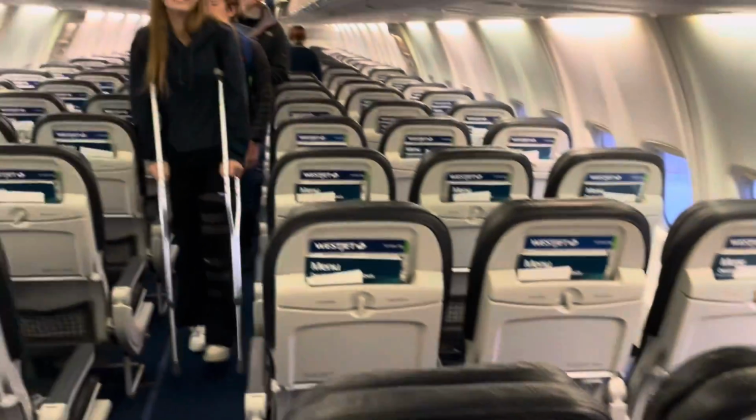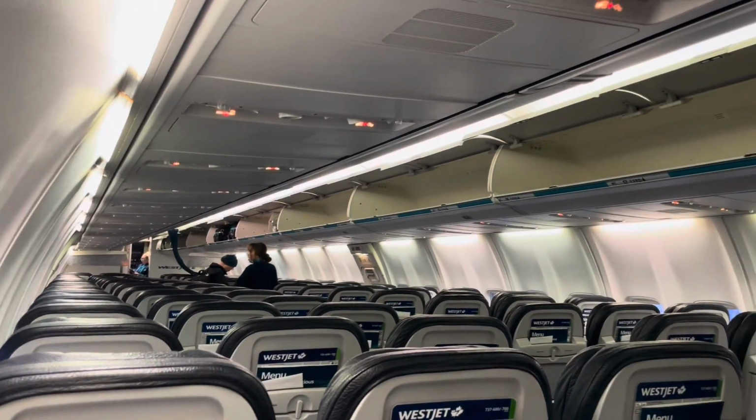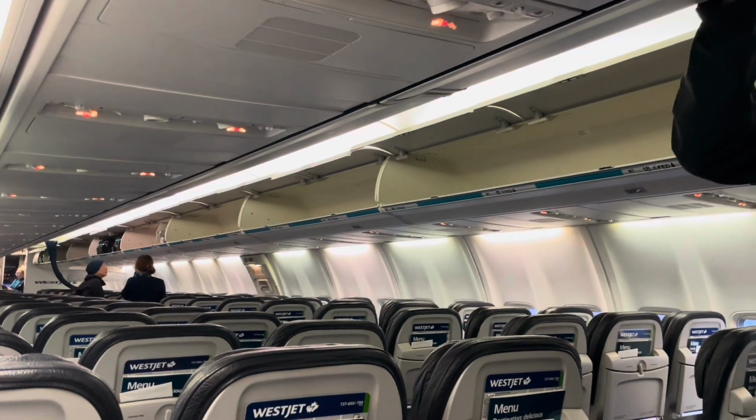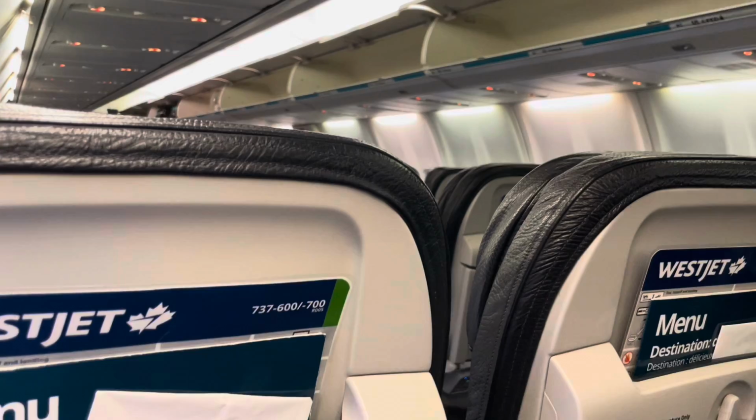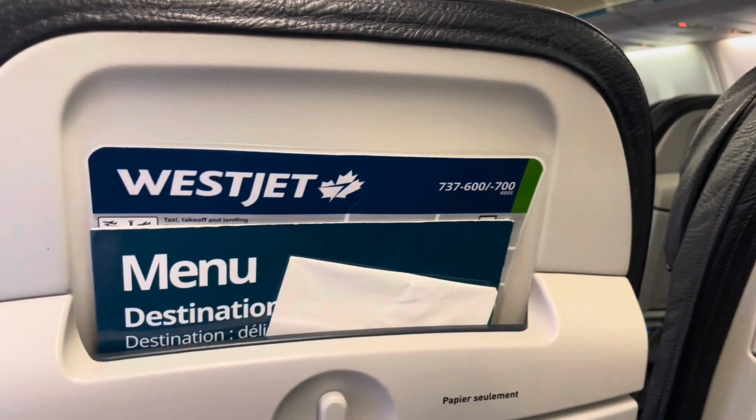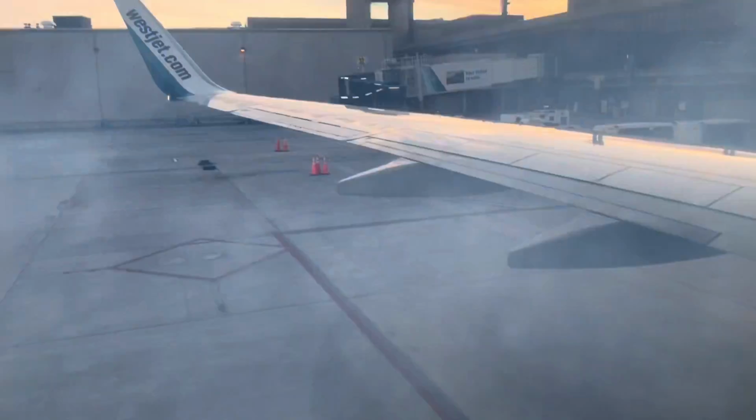When it comes to my first impressions of the aircraft, it certainly is one of your older 737NGs without the Boeing Sky interior. However, that's not to say there's really anything wrong with it, certainly an interior I'm very familiar with. However, it does lack ambiance in comparison with the Boeing Sky interior, along with overhead bin space.